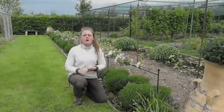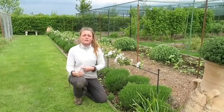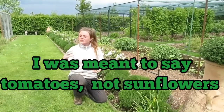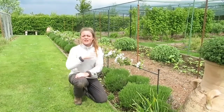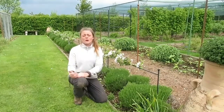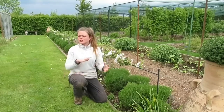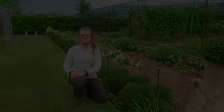My 3 top tips for the month are: number 1, mound up your potatoes when they are 9 inches above the soil. Number 2, don't be too eager to plant out your French beans or anything that's really tender, courgettes, sunflowers, because we had beautiful weather last week. This week we've had that snap of cold. We can still potentially have a snap of cold all the way up until the end of May. So if you can, make sure that you've hardened your plants off sufficiently to then be able to plant them outside, and just try and hold off that planting until the end of the month.